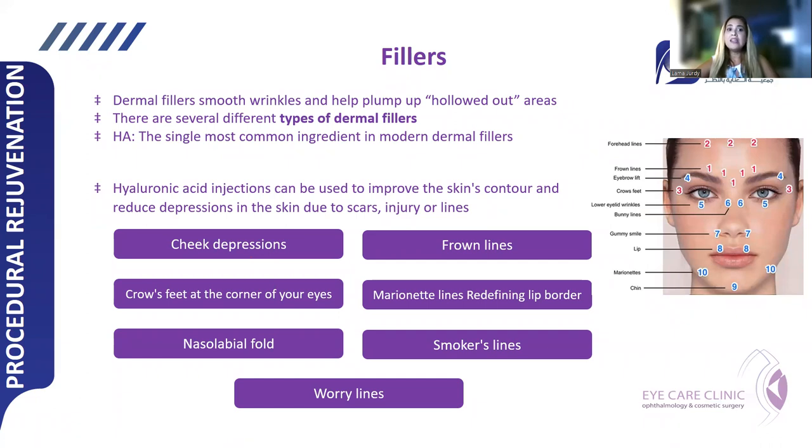It can not only give you volume, it can give you an improved contour and decrease scarring, injury signs, or lines. So you can also use them for smoker lines, for example. And any remnant lines, the passive lines that remain after Botox, you can address that with fillers as well.